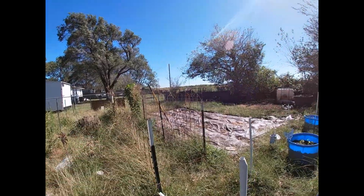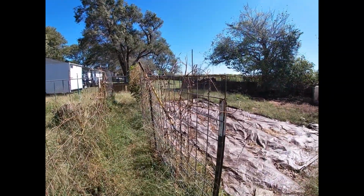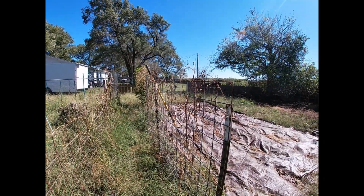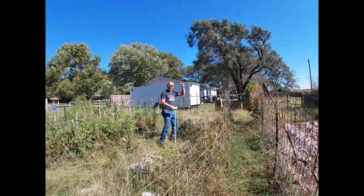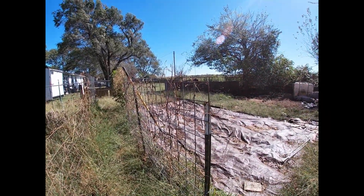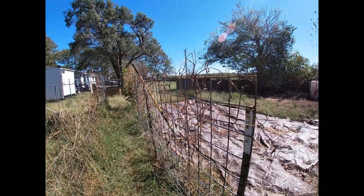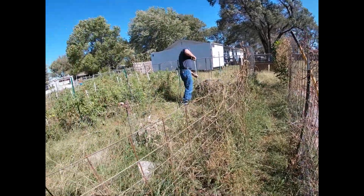The beans are done. These were the mosaic Luna beans. I was letting them dry. I know, I'm so proud of you. Mosaic Luna beans, I was letting those dry on the vine, and I'll be able to pick some of those. I've got some in the house just so we can plant next year.